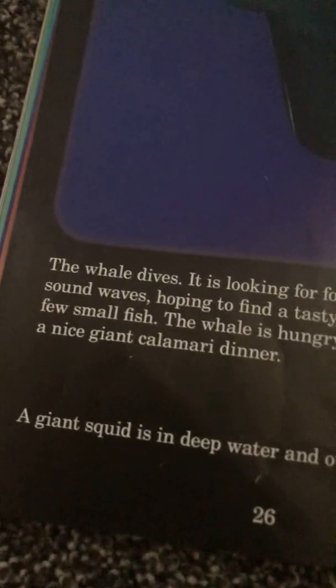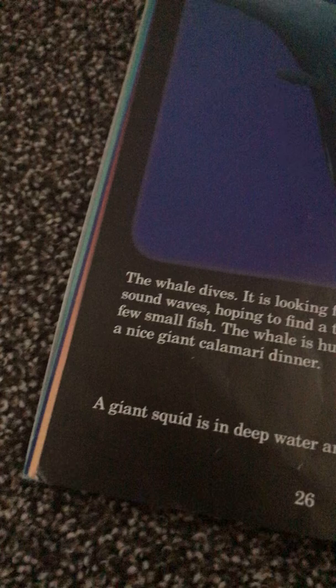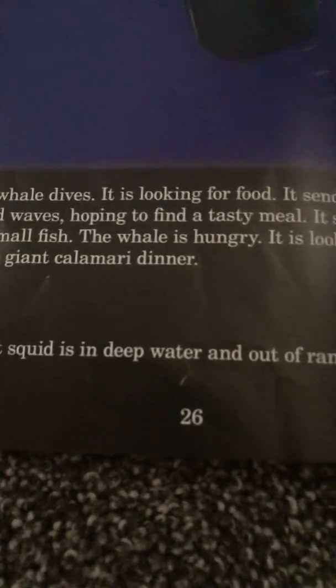Okay, we're in the fight. So, let's see who wins. The whale dives. It is looking for food. It sends out sound waves, hoping to find a tasty meal. It finds a few small fish. The whale is hungry. It is looking for a nice giant squid dinner.